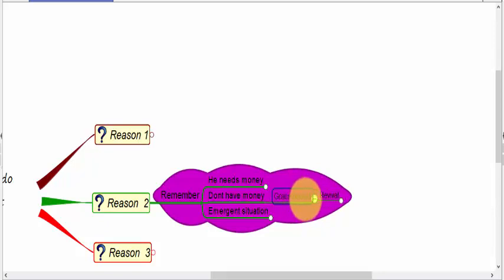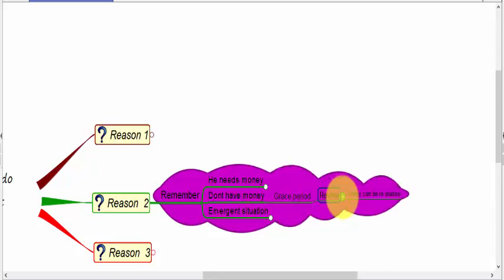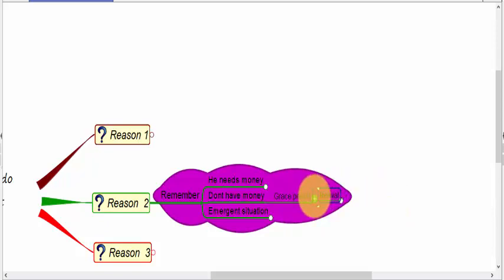Tell him about the grace period, and even if your customer is unable to manage the money within the grace period, tell him about the revival of the policy, that the policy can be restarted within 2 years in most of the cases, within 2 years from the date of lapse. So this benefit can be told to them. This will encourage your customer to continue with the policy.